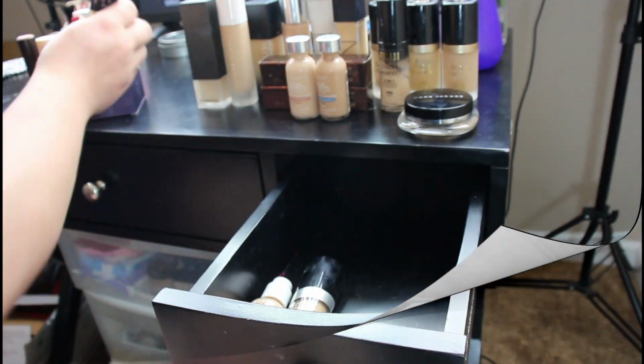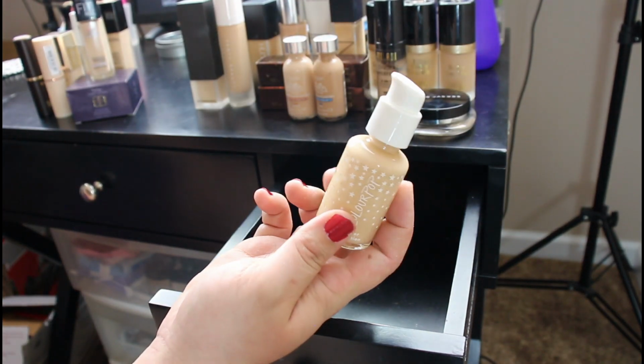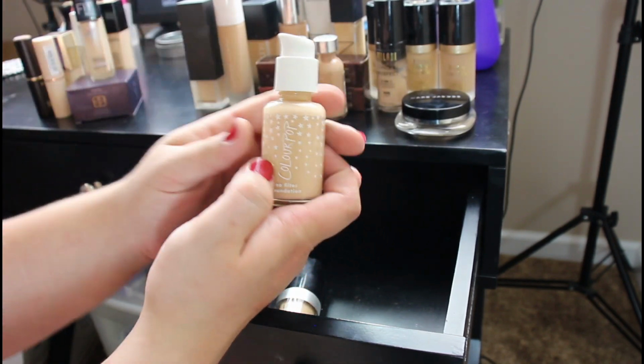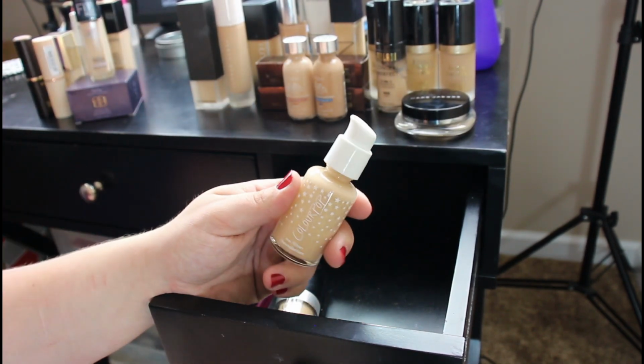I'm gonna get rid of this. I had 2 of these and I don't know where the other one is. Yeah, I have no idea. Anyways, it doesn't really matter because this is going bye-bye anyways.